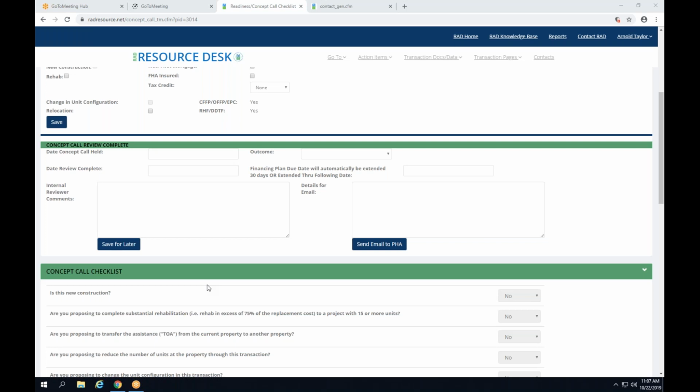Is there an expected time frame? There isn't. I mean, we haven't published anything. We haven't told them anything. No, we haven't told them anything. No.